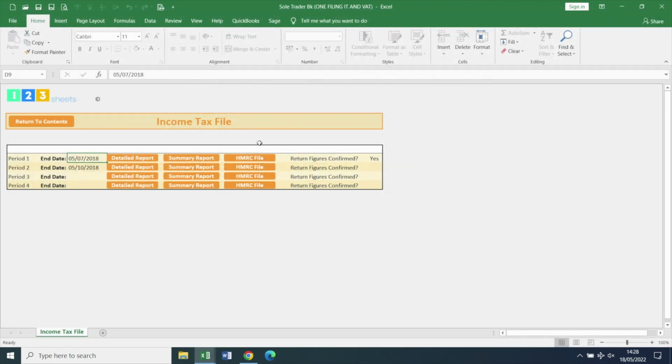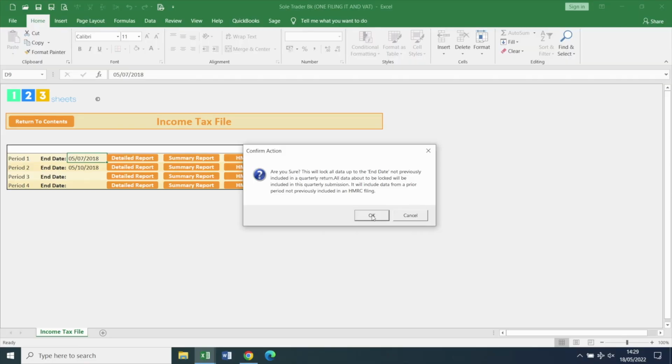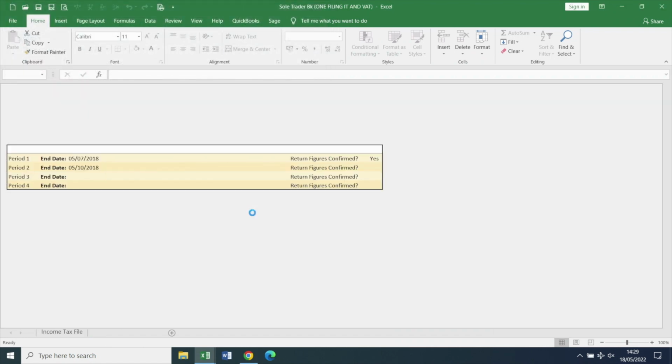In terms of submitting to HMRC, you click on the HMRC file button. It then asks you, are you sure? Because when you click yes, it's going to lock that data so that it cannot be edited. In fact, it does allow you to edit certain features like the narrative. You can go back and change the narrative, but you can't change the date. You can't change the expense category, because that amount on that expense category has been sent to HMRC. Again, all these reports generated are PDF files, which means there's less chance of your client going in and trying to adjust what's about to be submitted, because it's read-only.